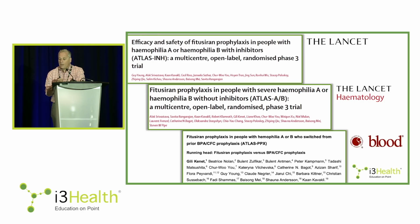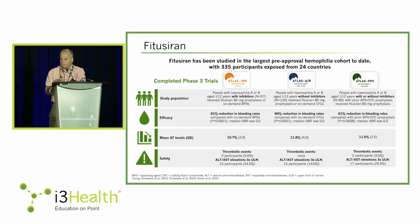And then there was the ATLAS-PPX study, so PPX for prophylaxis. This was for patients who came into the trial already on some form of prophylaxis, including patients with and without inhibitors, and patients with hemophilia A and B. So I'm going to walk you through some key characteristics of these 3 clinical trials.